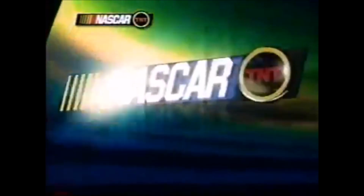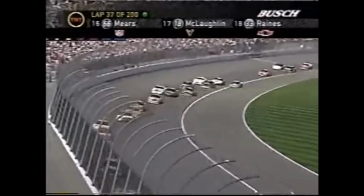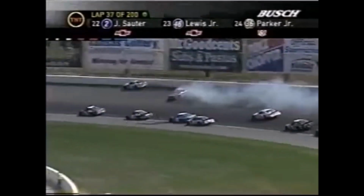Here, 31 laps. You're looking good, BP. Up to 3rd. Jeff Green also took fuel only. Oh, look out. Jack Spray. They're still crashing. Behind it and got through.